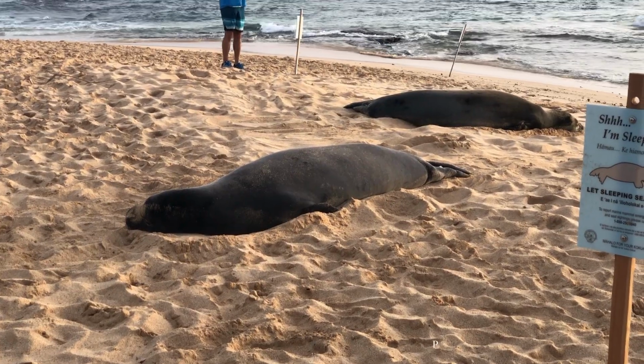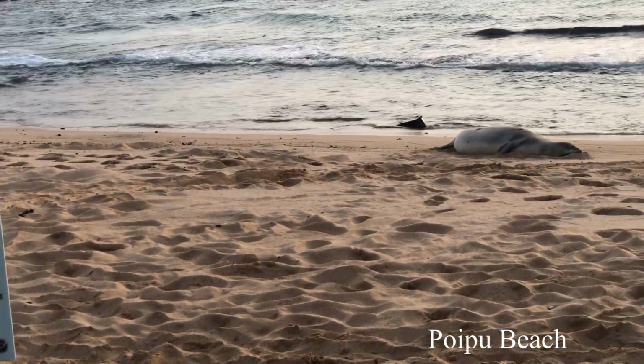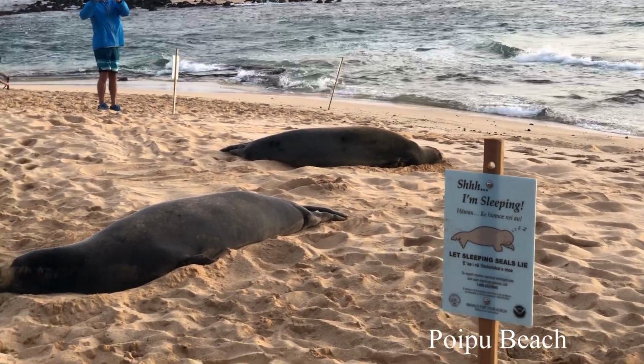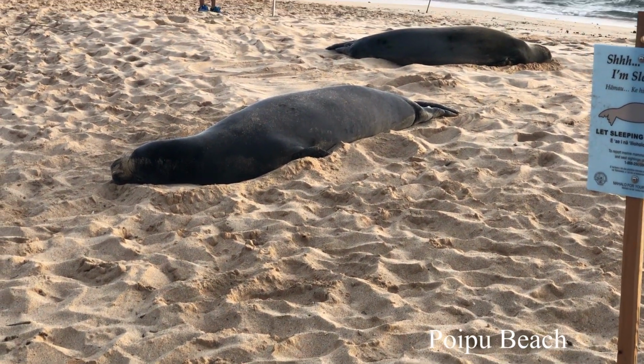This was one of our favorite parts of the trip, and this was just a couple of steps from our hotel. These seals would come up and sleep on the beach almost every day, 2 or 3 or 4 at a time. And every day they had different cones set around where the seals were.